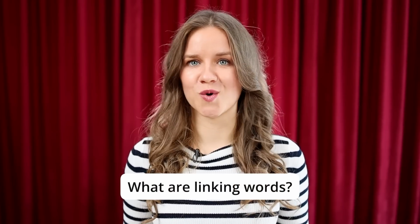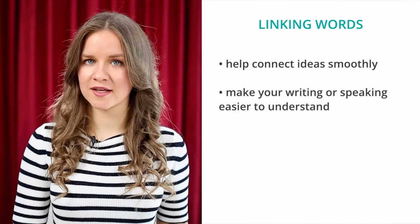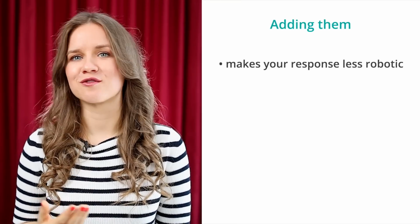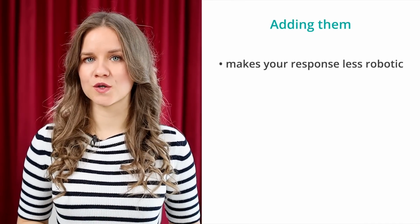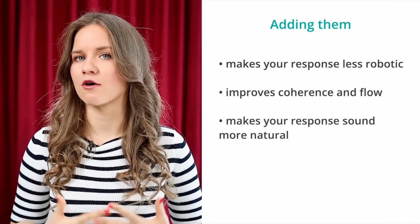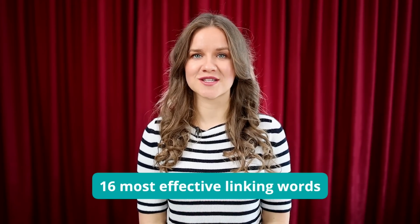What are linking words? They are little words or phrases that act like bridges in sentences or paragraphs. They help connect ideas smoothly and make your writing or speaking easier to understand. Adding them would have made our response a bit less robotic and more fluent. Effective use of linking words also improves the coherence and fluidity of the answer, making it sound more natural and engaging. So, as you've probably guessed, in this video we're going to talk about the 16 most effective linking words to use in IELTS speaking.